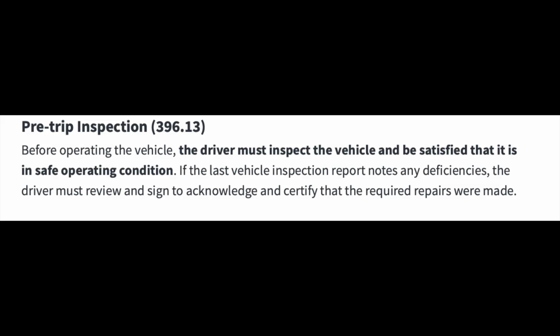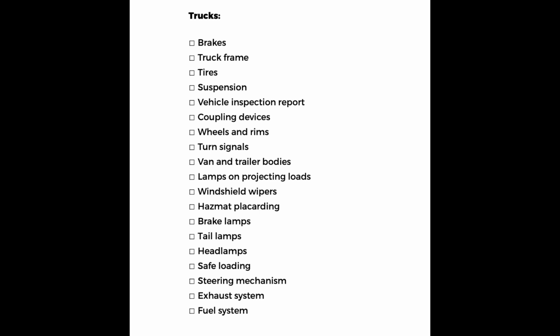Now with your truck pre-trip inspection before operating the vehicle, the rules state, 396.13, the driver must inspect the vehicle and be satisfied that it is in safe operating condition. If the last vehicle inspection report notes any deficiencies, the drivers must review and sign to acknowledge and certify the required repairs were made. Part of your orientation will go over a pre-trip inspection video in our Infinity software, but at a minimum, you should be checking your brakes, truck frame, tires, suspension, vehicle inspection report, coupling devices, wheels and rims, turn signals, windshield wipers, brake lamps, tail lamps, headlamps, steering mechanism, exhaust system, and fuel system.